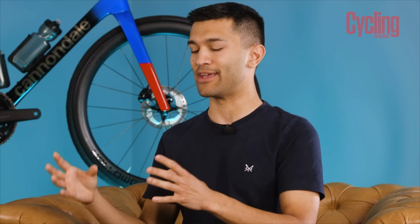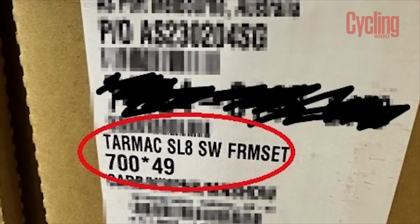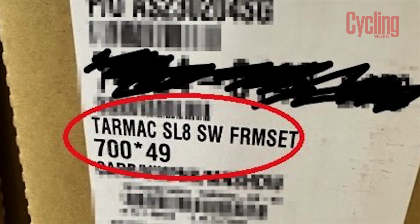Yeah, Pinarello especially. Exactly. Right. So yeah, I think we are definitely going to see more system savings rather than talking about the frame as an independent thing.